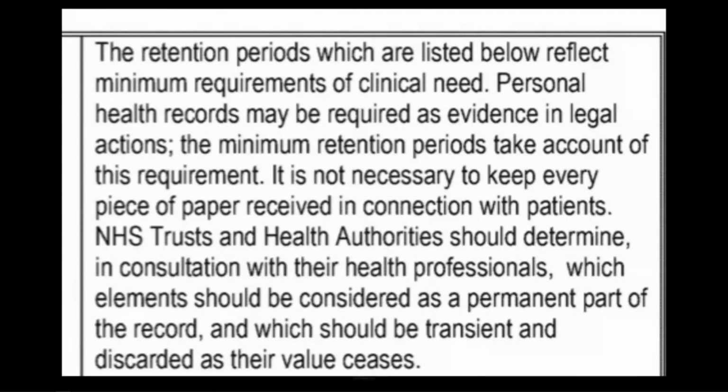and it indicates that the retention periods which are listed below reflect minimum requirements of clinical need. Personal health records may be required as evidence in legal actions. The minimum retention periods take account of this requirement. It's not necessary to keep every piece of paper received in connection with patients. NHS trusts and health authorities should determine in consultation with their health professionals which elements should be considered as a permanent part of the record and which should be transient and discarded as their value ceases.